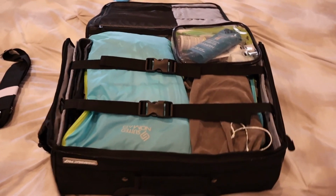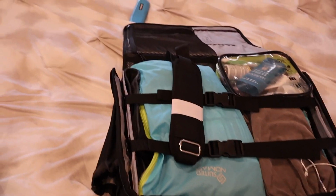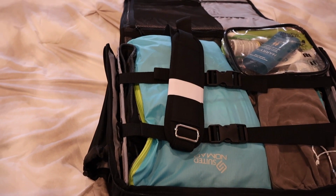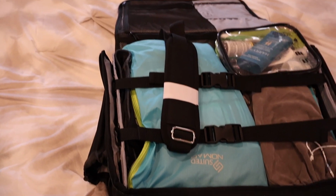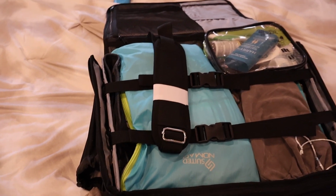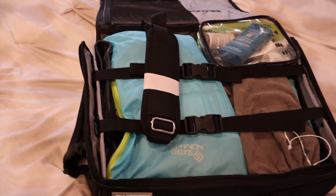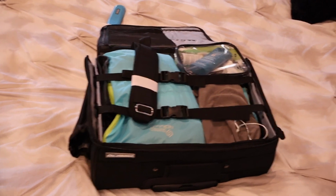Something I forgot to mention that I learned about version 1 versus version 2 of this bag is that version 2 comes with a carry strap. So if you don't want to wheel it around, or if you're like me and might have to run to catch an airplane, that might be a little bit easier to just throw it on your shoulder and get moving as opposed to sliding it through an airport.